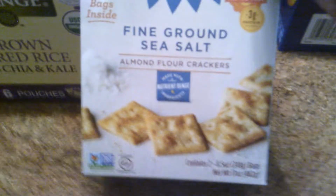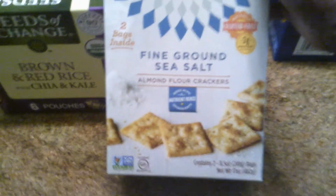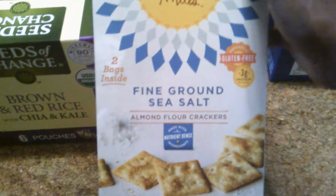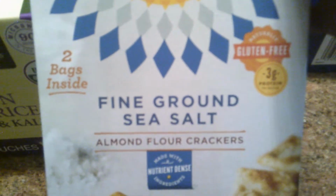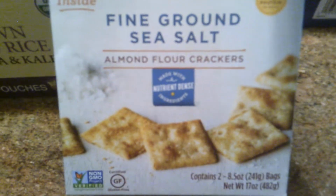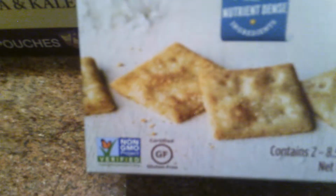Then I got this, as I mentioned. The last time I got it, I saw this in someone's video. I tried it. This is delicious. I will forever be buying these. It is the Simple Meals fine ground sea salt almond flour crackers. These are so delicious. You don't need cheese or butter or anything. You can just eat it just like that. It's non-GMO, and this was $8.99.